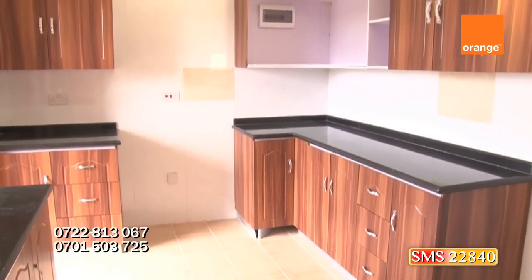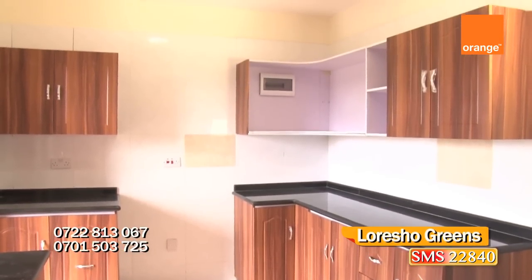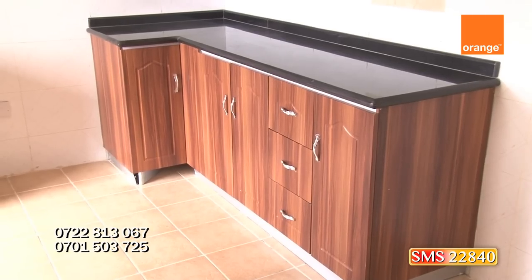Over here, you've got your fridge, and then with the other space at the far end, that's where you put your cooker. Your cabinets are really spacious enough to put your kitchen items. And then we've got a granite. The granite is very good because it's easier to clean and it leaves a clean service area all the time. Let's see the bedrooms.